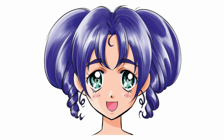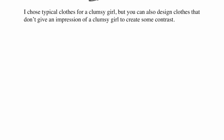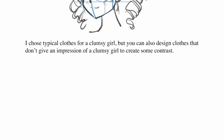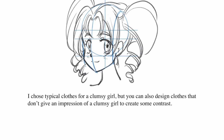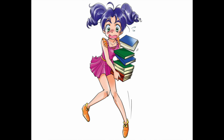Front view. Profile view. Draw the eyes slanted on the profile view as well. 3/4 view. I chose typical clothes for a clumsy girl, but you can also design clothes that don't give an impression of a clumsy girl to create some contrast. Choose colorful and childish clothing designs that match the hairstyle.